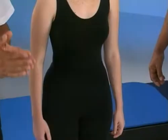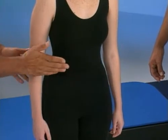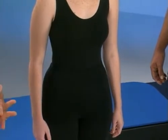The next area we go into is the abdominal area. The abdominals should remain as flat as possible at all times. So keep drawing the abdominal muscles in as hard as you possibly can to the spine.